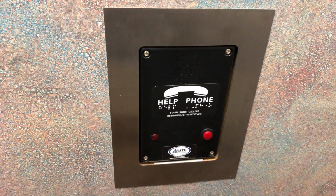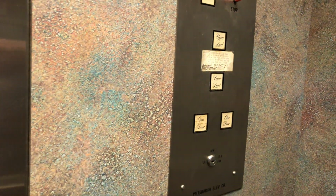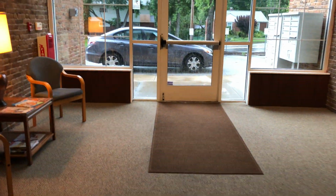Pittsburgh elevator, just as I suspected when I saw the armor. ADA found. Certificate. Basic greenish cab. Mirror in the back. Used to be fake wood grain, but I guess they retired at some point. We're back at the lower level. What a motor. Epic elevator.